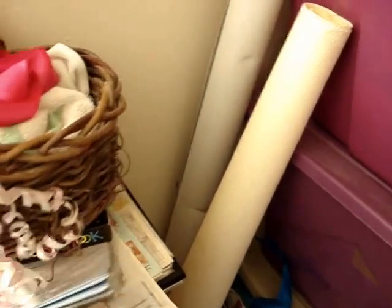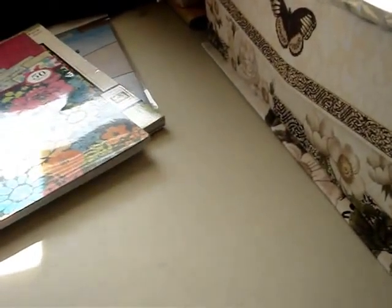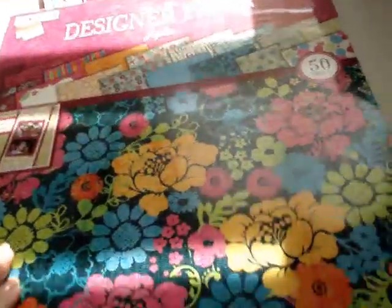Walmart. Yes. Now my other haul was Walmart. I went one day, and I had seen they had designer papers. I'm not sure what I'm going to do with these. First they had them on clearance for $5. And then, so pretty. I love these papers. Aren't they nice?